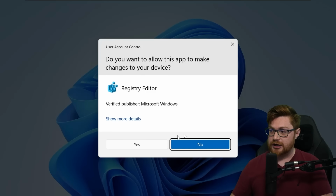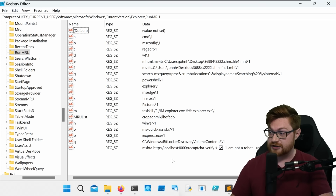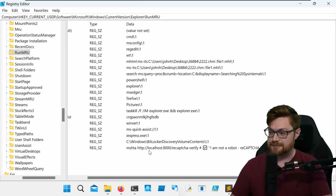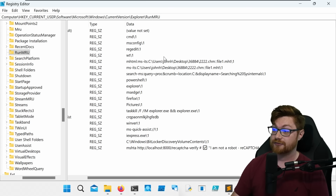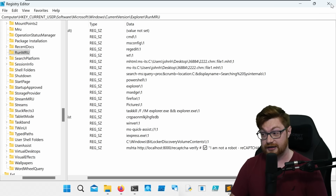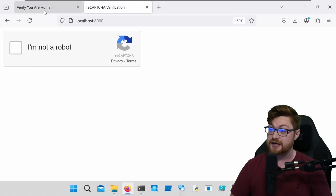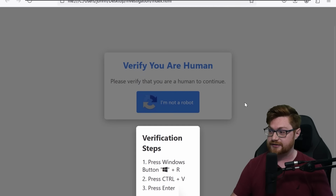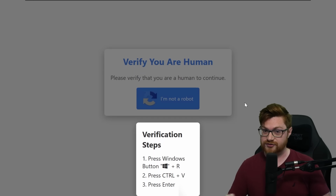Don't forget, if you were to hop into the registry editor, you should now be able to see that. If I refresh this page, there is R added in for my MSHTA payload and everything that we just did with our I'm not a robot reCAPTCHA verification. Don't forget, that's a worthwhile forensic artifact and something that you, as a security operations center analyst, your SOC analyst, anyone else might be able to dig into to see some of these cases against Llama Stealer or anything else using this fake CAPTCHA, scam, lure, social engineering.